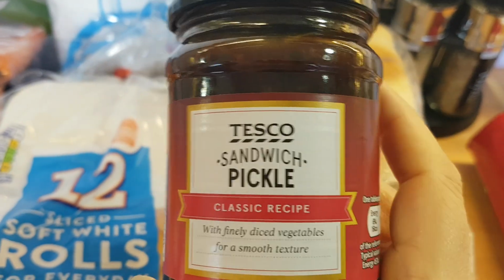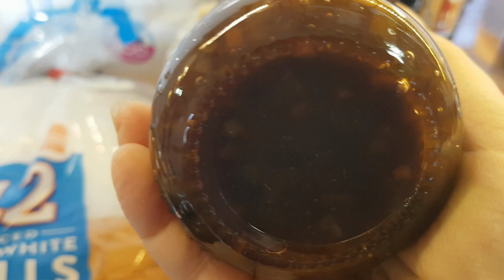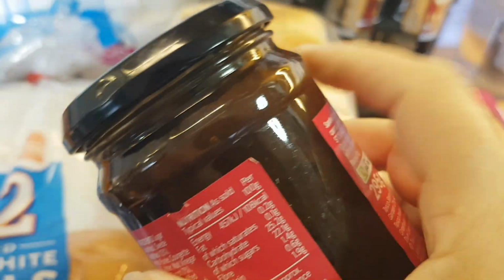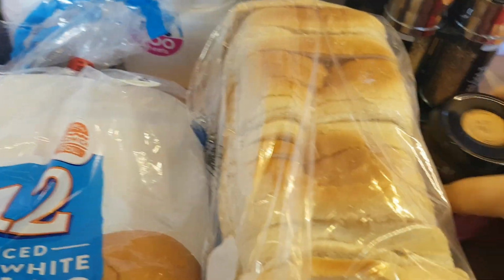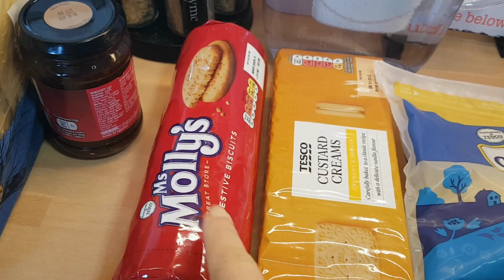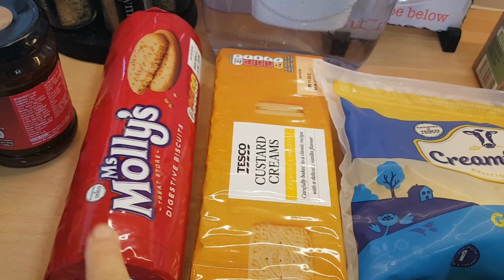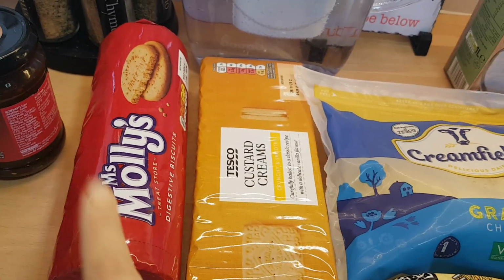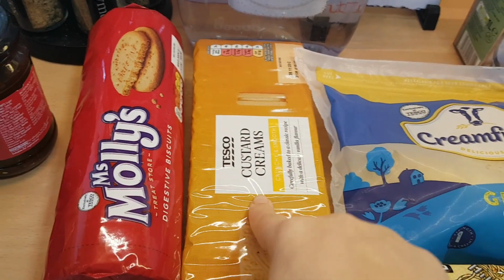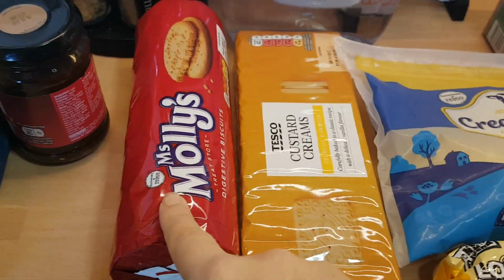And we're out of this again. £1.50 for some sandwich pickle. It goes so quickly. I only literally put a teaspoon on his rolls and it goes. The digestives we bought for the cheesecake have been eaten now without me making it, so hopefully I shall make one. The yoghurts I got, a few still left, are still in date, so I can still do it. And I've got custard creams, they're both 55p. I'm hoping they eat the custard creams so I can use those for pudding.